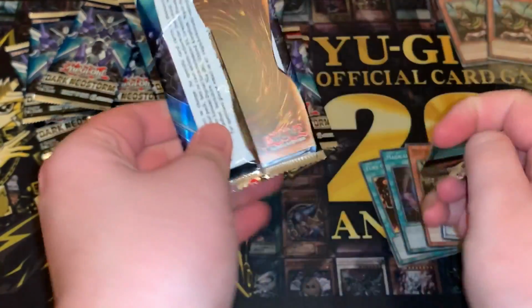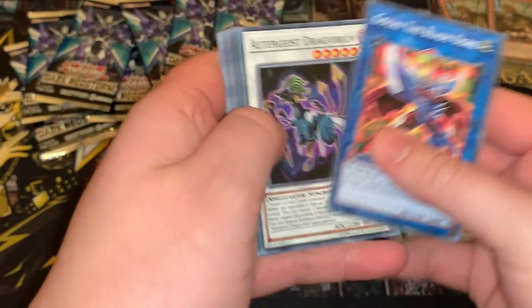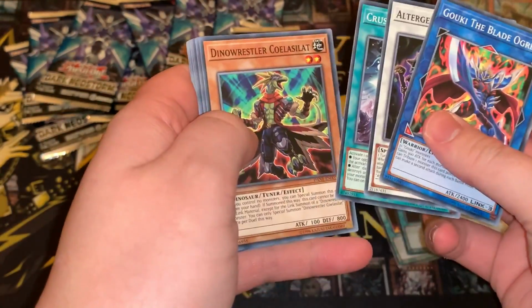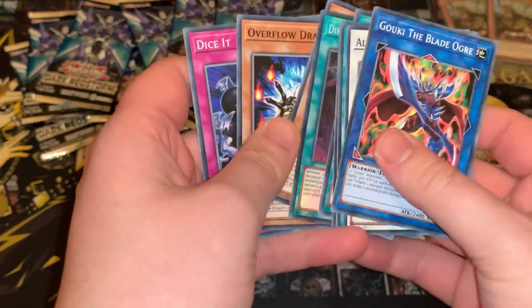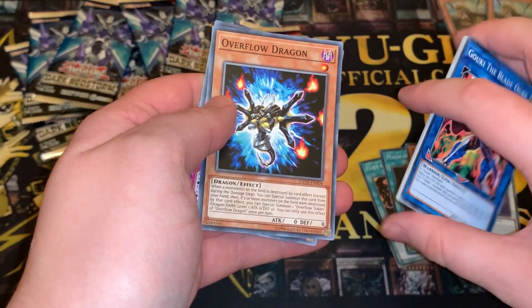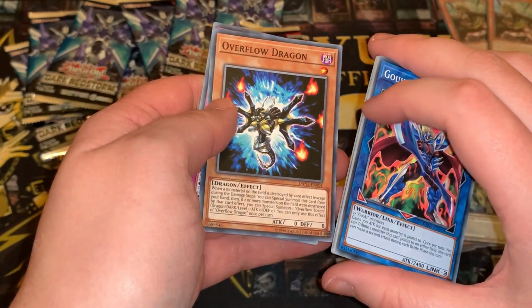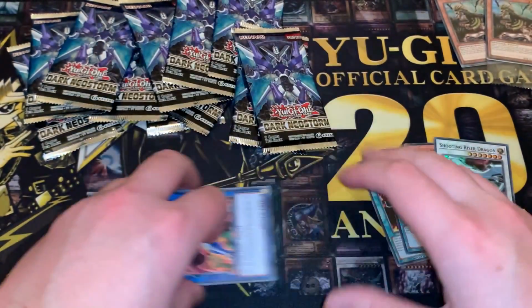So, coming in here for the first pack of the episode, we have Goki the Blade Ogre, the Altergeist Synchro, Crusadia Testament, Danger Bigfoot Strength, Dirge is our super rare, and nothing too exciting. Overflow Dragon, it's not great. We do still have 11 packs to go though, so we're fine for now.